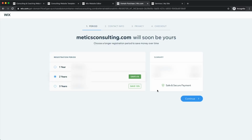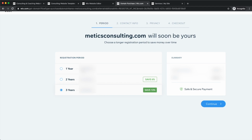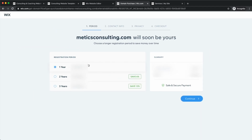And again, here it's up to you what you want to choose. If this is a domain that you know that you will be keeping for a long time, you can go for the 3-year plan, because you will be saving some money. Or if you aren't sure yet, you can go for the 1-year plan, which is a bit more expensive, but it doesn't really matter too much. So because I don't really need this domain, I'm just going to go for the 1-year plan and then click on continue.